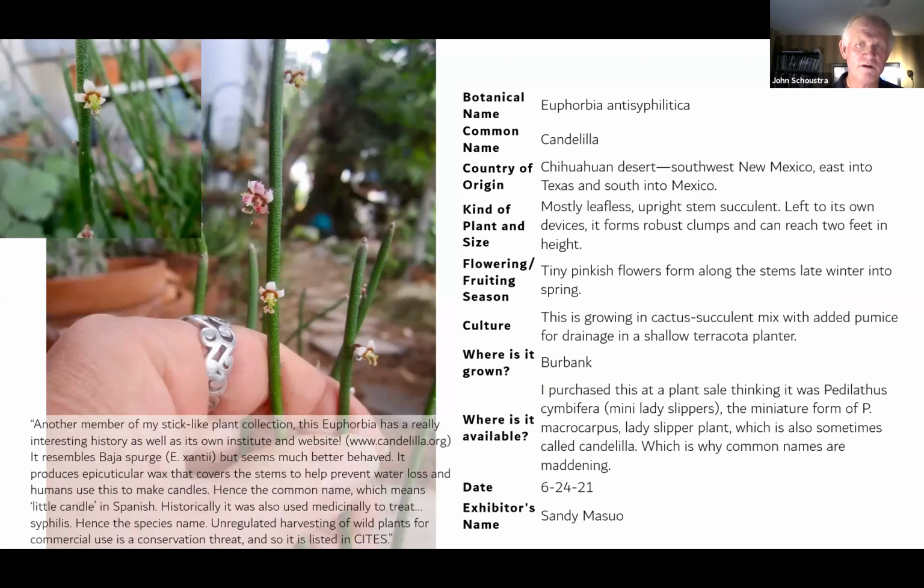All right. Whew, what a name. Euphorbia antisyphilitica. Gee, thanks for the explanation, Sandy, about the name. I much prefer the common name, Candelilla. It's got a waxy coating. It's from Baja, and they do make candles out of the wax. Of course, it's drought tolerant, likes good drainage. It's one of the euphorbias, so it's got the milky sap that can irritate you.